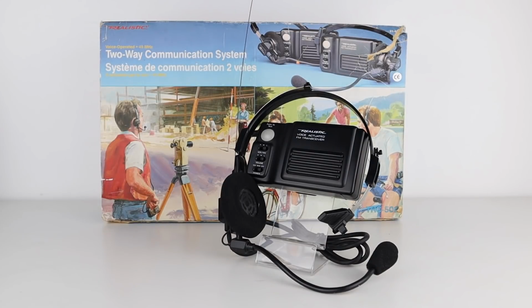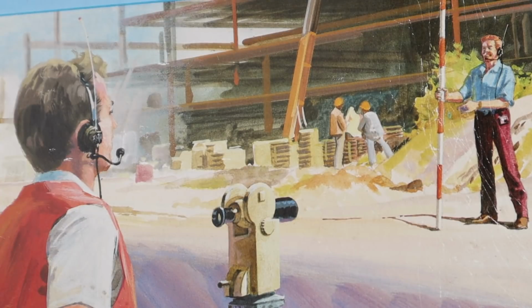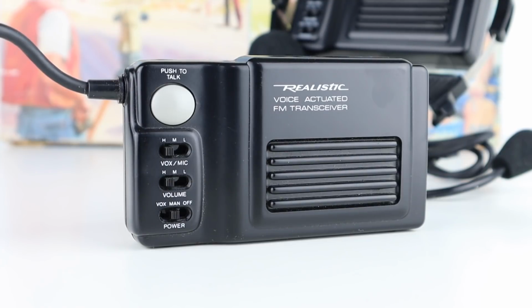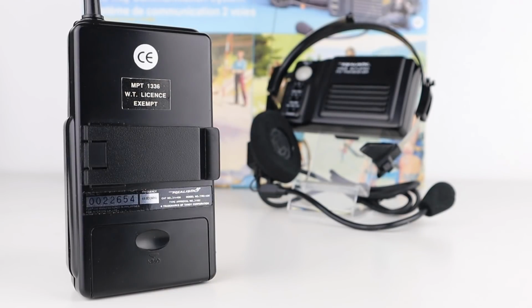So next up is the Realistic TRC 506 two-way communication system. Again, the box and appearance would lead you to think that these are a novelty item, but they really weren't. You can see a chap on the box taking survey measurements, so they were designed or aimed at a more professional user. They have a very similar form factor to the Midland sets and function in almost exactly the same way and on exactly the same frequency. So let's head back outside and perform the same test back to the SDR.